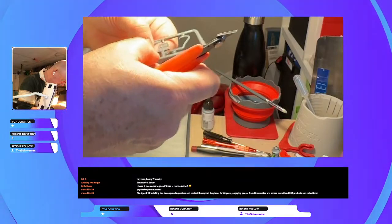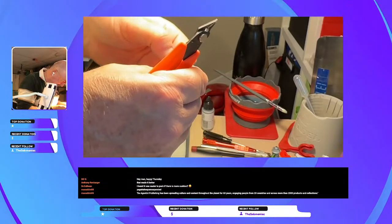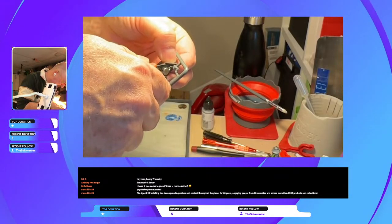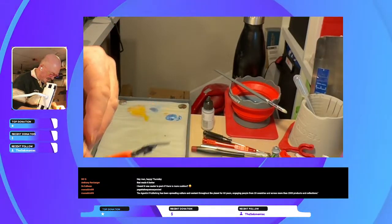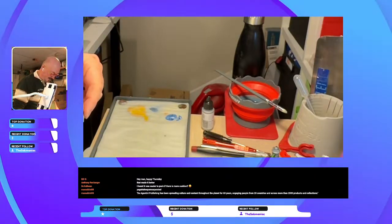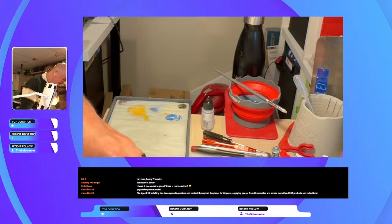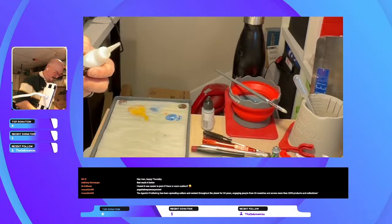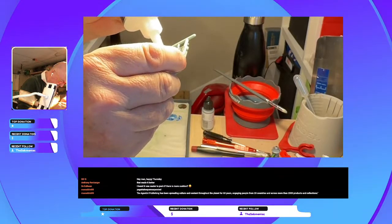There we go. Cut. How about this guy side? This is a tricky one because there's not a lot of room to get in there with the snips, but that came out beautifully. Really clean. There's our little guy right there, a little control panel. All right, gluing into place. Time to glue. And we'll put a little glue right here.